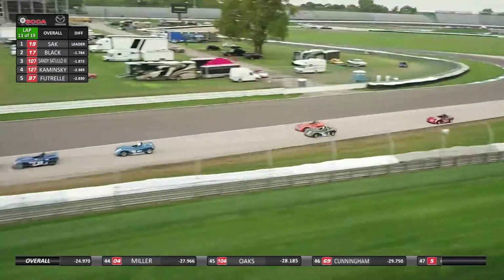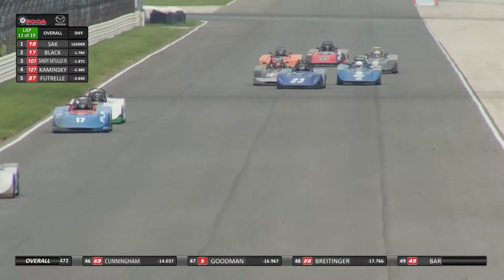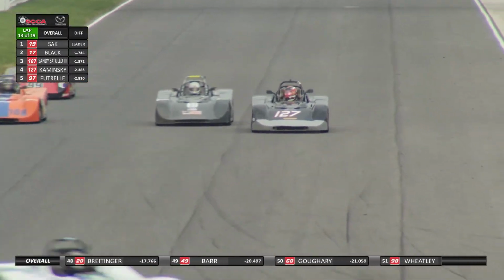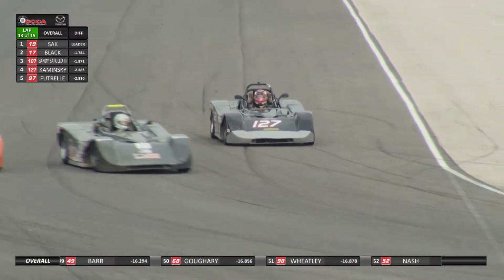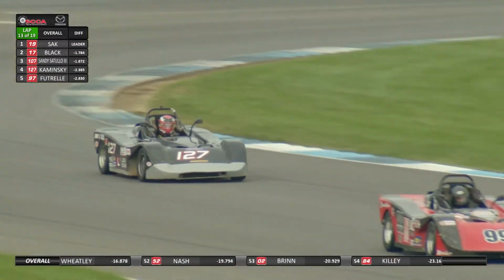And so for John Black, Sandy Sattullo, Colin Kaminsky, it's just gloves are off. They're just going to start fighting now as we've got 5 laps to go here. Now, John Black did set fast lap of the race here. Oh, problem for Kaminsky. Pulling off line. I don't know what happened there.